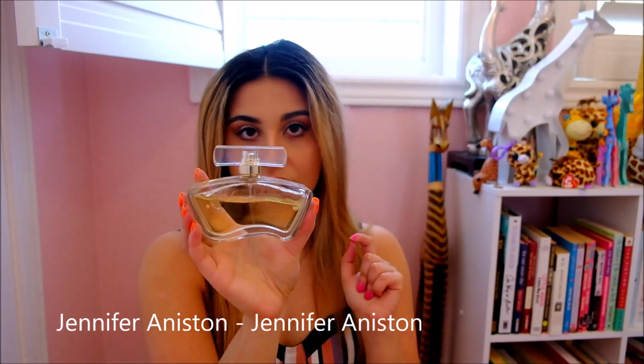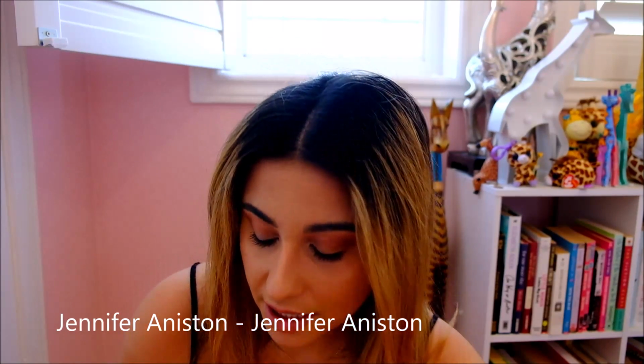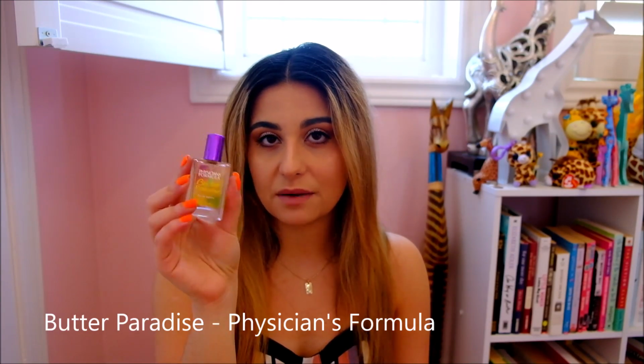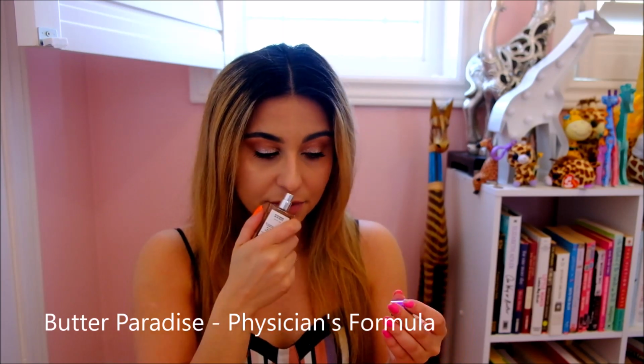So now getting into the few backups I have. I do have a backup of the regular Jennifer Aniston's Jennifer Aniston, as I mentioned, and I have a backup of Butter Paradise by Physicians Formula. I'm currently using one up. I love this one. I just knew it was limited release, so I got a second because these are just little 15 mils. Then I have a backup of Surf by Overlanded Sea. I picked this up at Anthropologie. It was sold online for a while. It's no longer sold, but it's very similar to Beach by Bobbi Brown.